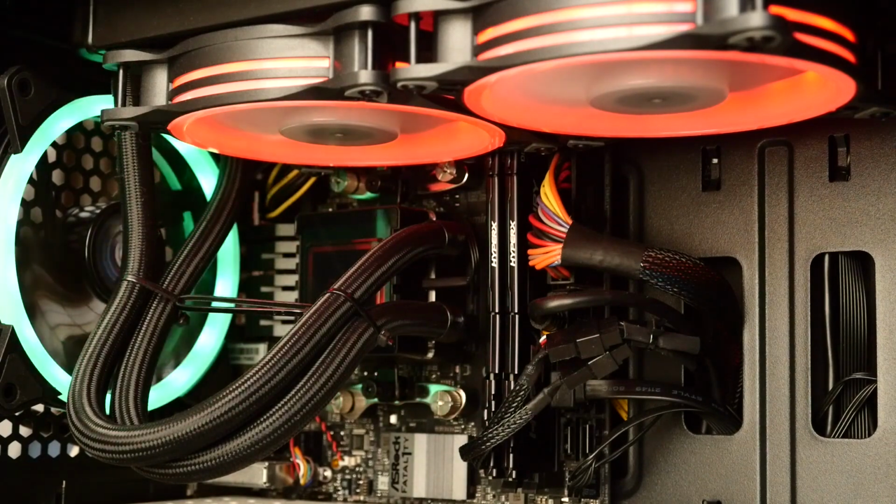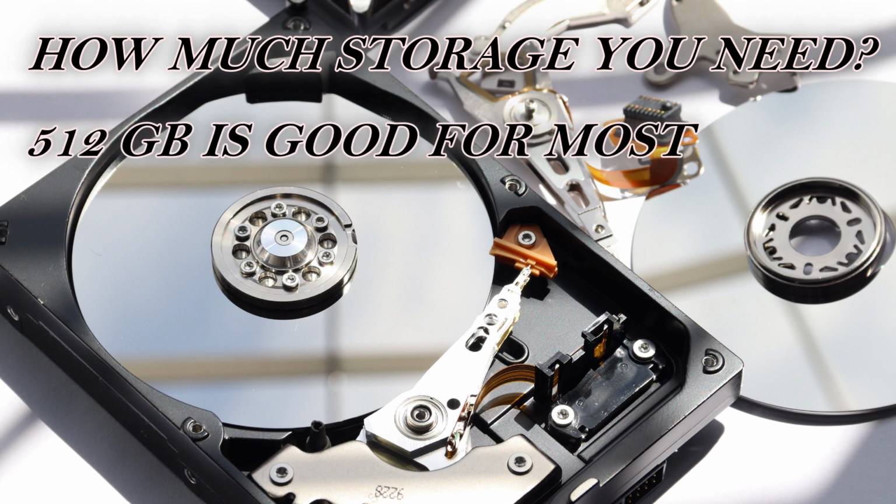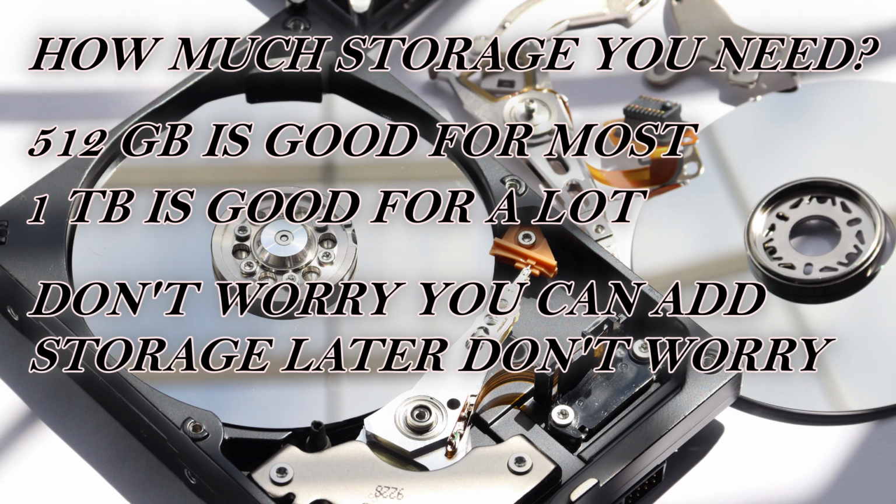And when it comes to how much storage you need, well, it depends. If you want it for a few games and want to store some files, then you would get away with half a terabyte. I mean, let's be honest, 512 gigabytes is good enough for most people, but depending on how many games you want to have installed and how many files you want to download, that might change, so look it up for yourself. Just don't forget, never go with a hard disk drive.